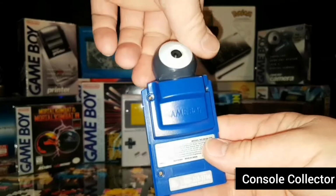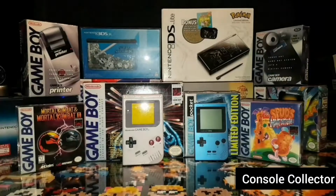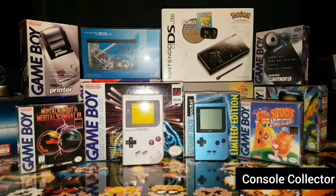The thing is quite unique for its time. Yeah, that's the Game Boy camera. There was a way to print your photos afterwards with this Game Boy printer, as you see right over there.